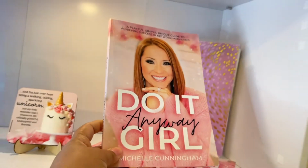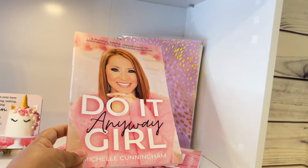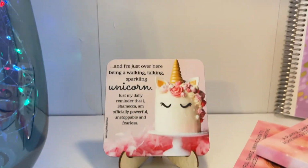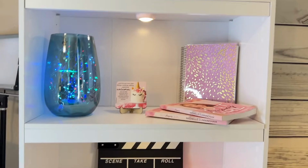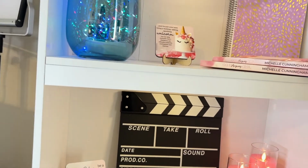I learned so much from her. I've taken a ton of her courses. And anyways, she gives you these amazing little coasters that say the cutest little sayings, and it even has your name on the coaster. Like this one says, Shamecca, you're like really pretty. And so I always have these little coasters around because I was like, oh my gosh, they're the cutest little things ever. And so that's where those coasters came from.